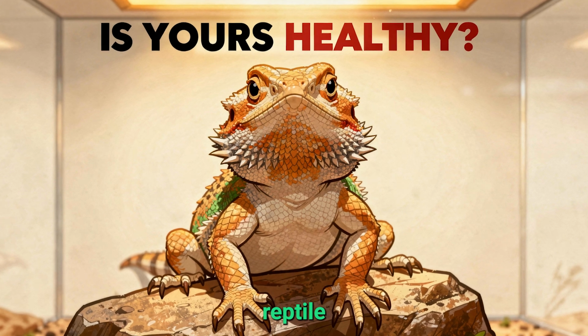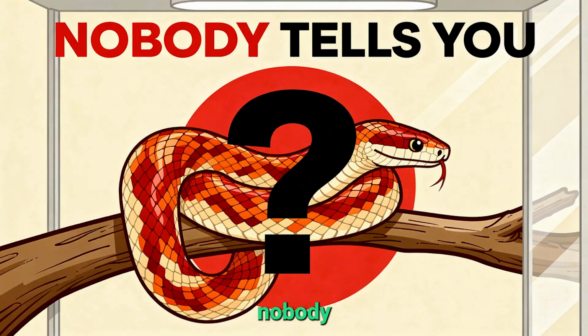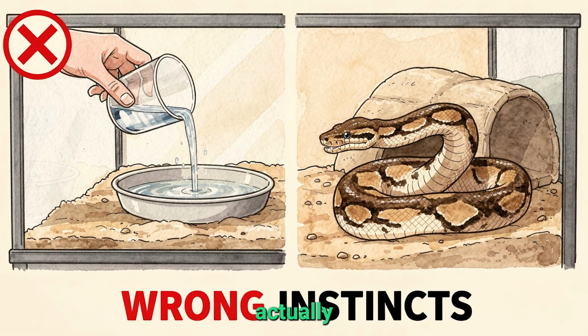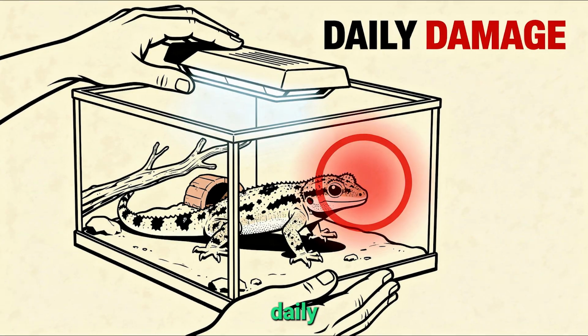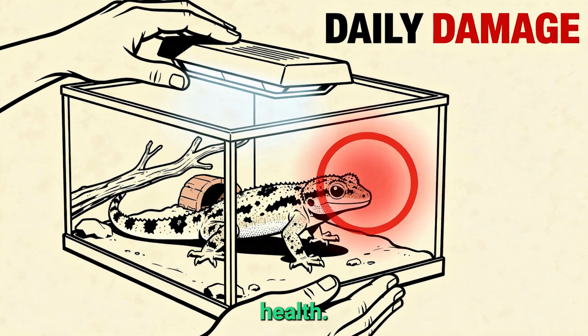Do you actually think your reptile is healthy right now? You probably do. But here's what almost nobody tells you. Most of the ways we care for our reptiles are actually working against their natural instincts. Some of the things you're doing daily, thinking you're being an amazing owner, might actually be damaging their health.